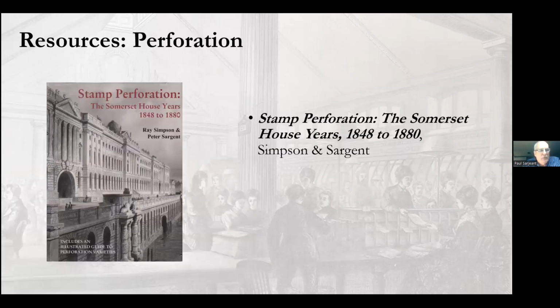And then on the subject of perforation, this is a really good book. It came out about 15 years ago now, I think. I'm not related to Peter Sarjeant, so I have no vested interest in promoting this book, but it really is good, and includes, for example, documentation of all the known broken perforation pin varieties.